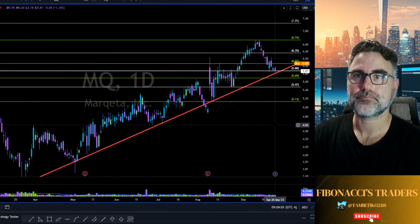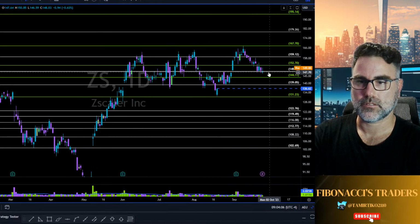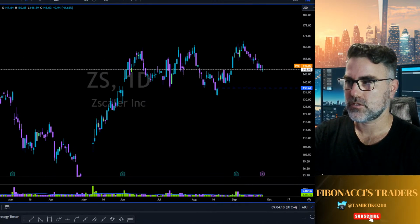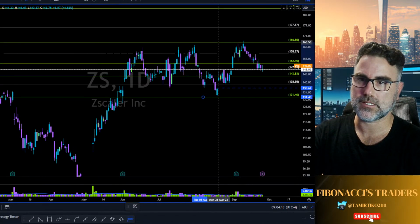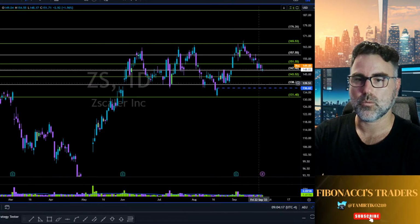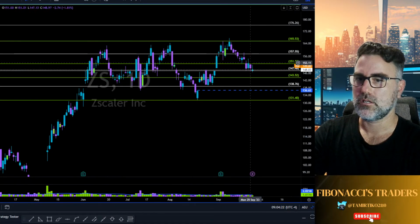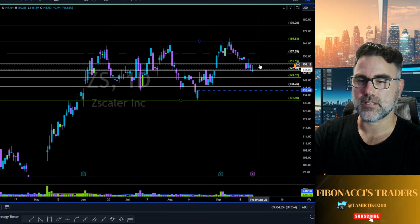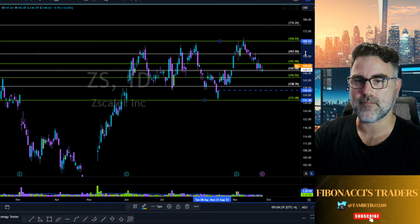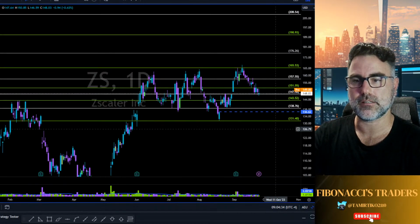ZS, Zscaler. What do we see here? Let's go to the chart. Swing low, swing high. Where price is now, 50% retracement. Breaking down and under, we're heading towards this gap. Long continuation, if you want to go long, I would wait 2 or 3 days above 151 or a weekly close. I would wait even for a weekly close above 157. 165 area, very tough resistance.